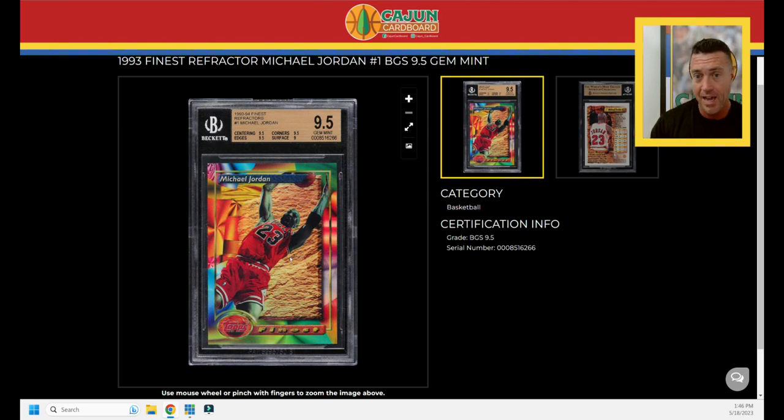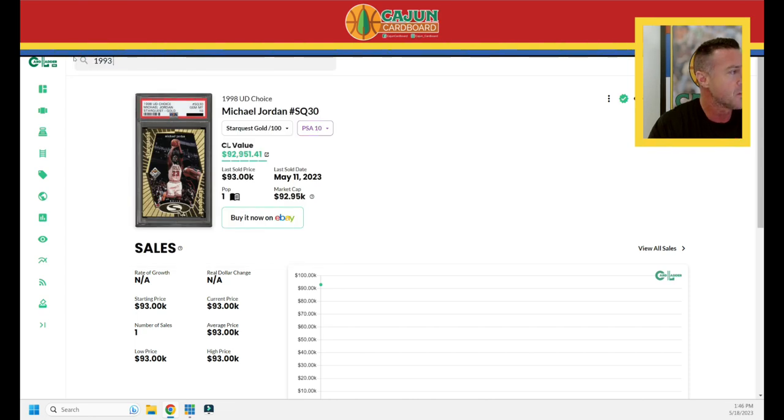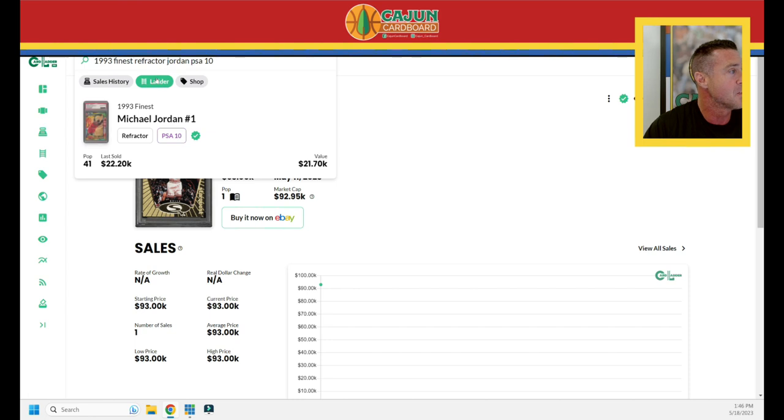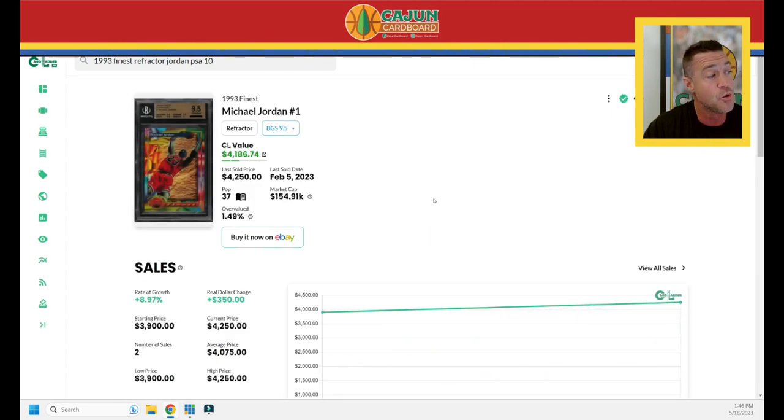You guys know how I collect. I need the PSA 10 or the BGS 9.5. I grabbed the 9, and I probably should have showed you why. Let me show you why. Let me pull this up. This is a great conversation piece. So here's the 1993 Finest Refractor Jordan PSA 10. This is what the 10 is worth. The last one sold for $22,200 2 months ago. This is what I bought my 9 for, $4,250.